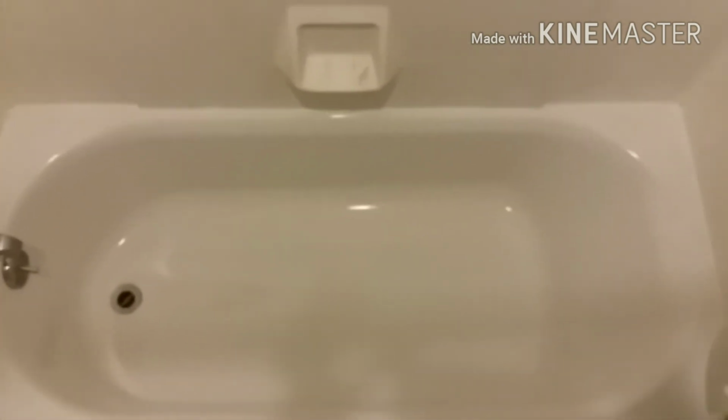Alright guys, the tub is done. Let me show you. Ooh, I gotta wash my hair. Here it is. Yay! Oh, thank God, it looks so much better. Let's take a picture. It'll last longer.